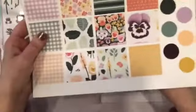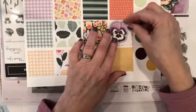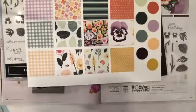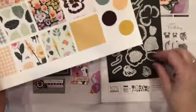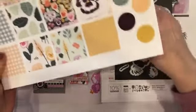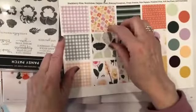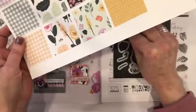So this is the Pansy paper. And what I'm talking about, there's one whole pattern that's all pansy faces in different colors, and that die will sit on that. And then there's some smaller pansies that that other die will work on. And also the leaf dies will work on, not that one, I think the smaller one right here. Yeah, will work. And I think actually that other one will work on that one. So there's a whole set of leaves too.